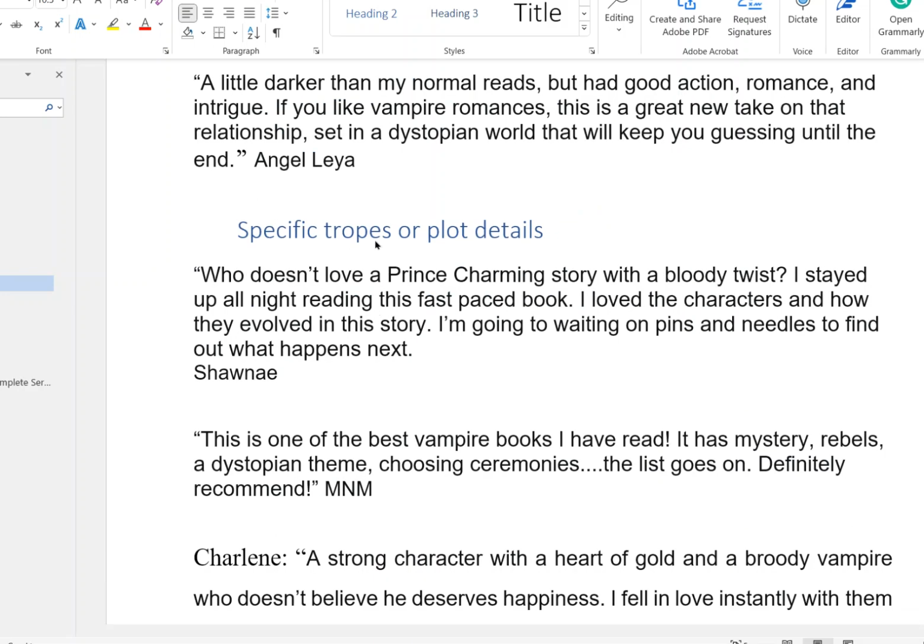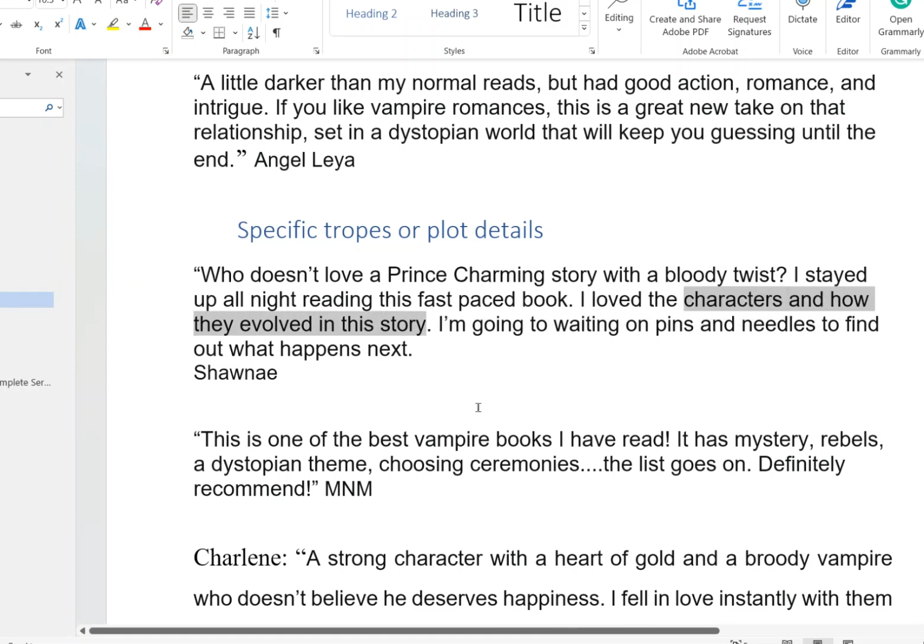Next, you can get into specific tropes or plot details. This is what your blurb will really discuss later on, but it helps to have a very quick summary of some of the themes of the book so that people can just skim through and get a sense of what the book is before you talk about the specifics of the story. So this one mentions that it's fast-paced and also that the characters evolve, which I think will be attractive to a lot of readers.